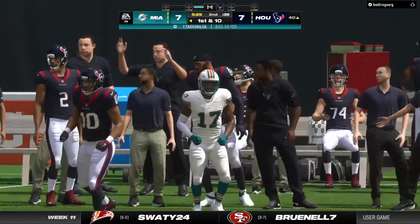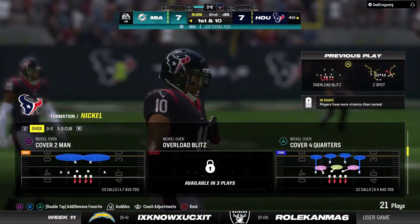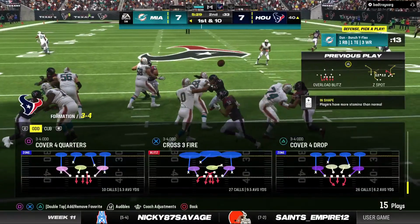Here's a ball thrown right side and complete. And he's able to get this to the 40-yard line before he's out of bounds. That one goes for 24 yards.